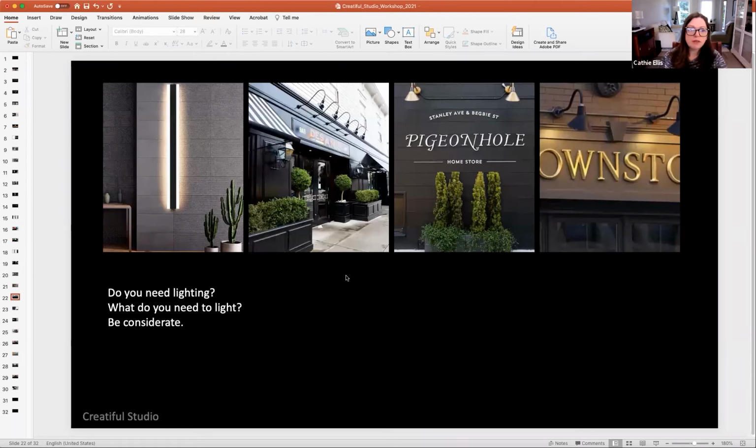More lighting. We have a lot of gooseneck around town, which looks nice. We might be reaching the saturation level on gooseneck lamps. So I do think that we maybe need to consider some alternatives. But do you need lighting? This is an important question. Is your business open at night? Lighting is usually for nighttime, but also for winter and cloudy days. So that does need to be considered.